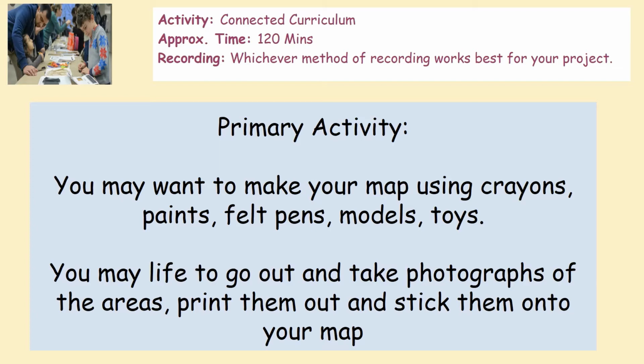So your primary activity, the one connected curriculum thing that I would love for you to do over the next 2 weeks, is create a map. You might not get it all done in one day. Pop it away, get it back out. When there's a little lull, you're thinking, what should I do? Oh, my map. I'll work on my map. Okay, because I want to see these. I don't just want the email. I want them coming into school. So that is your primary activity.